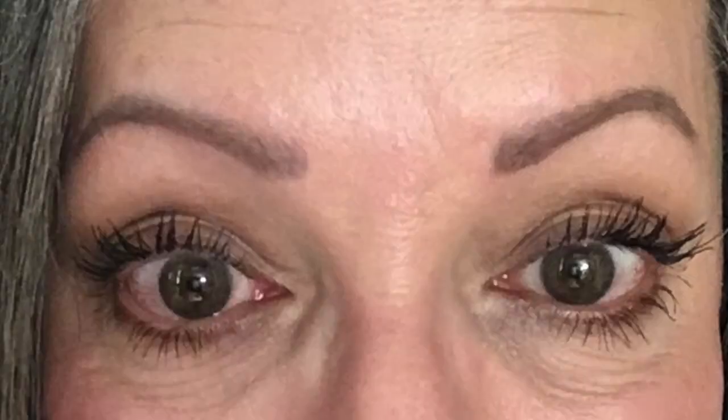Microblading was such a good decision for me, because it has literally cut my time back by at least a good 25 minutes, and it's so nice to be able to step out of the shower or out from swimming and have brows.